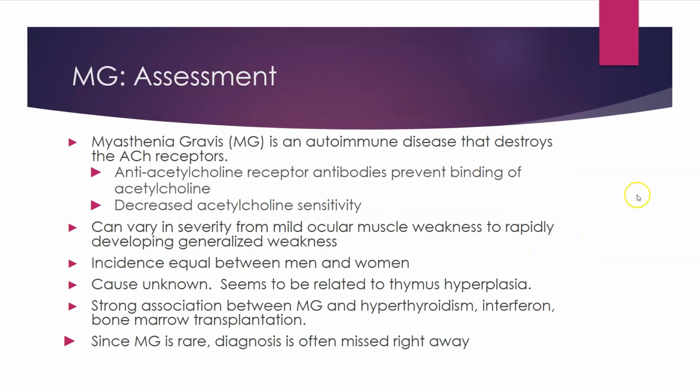So, myasthenia gravis is an autoimmune disease that destroys the ACH receptors. So these receptors have antibodies that prevent the binding of ACH. So this decreases acetylcholine sensitivity, and then of course it will impact your patients. Severity can vary from mild ocular muscle weakness to rapidly developed generalized weakness.